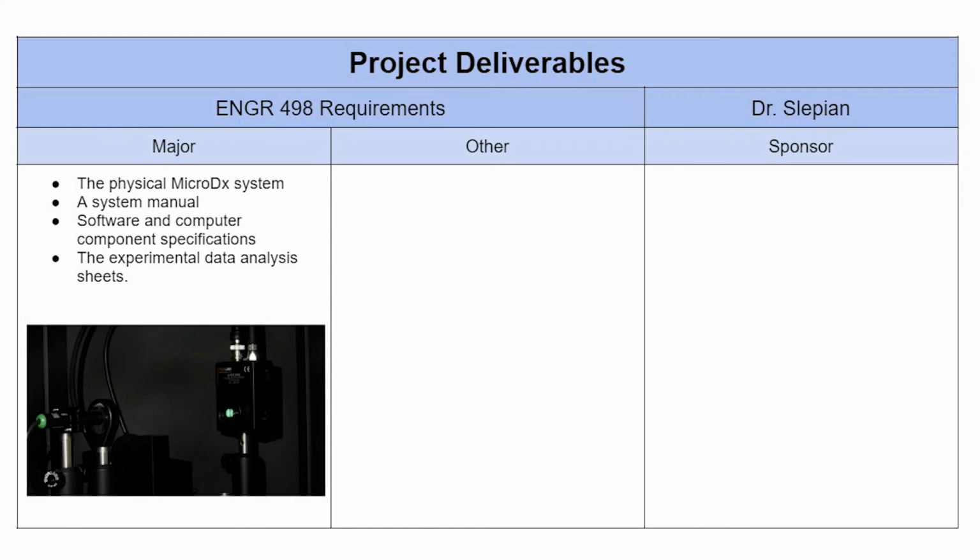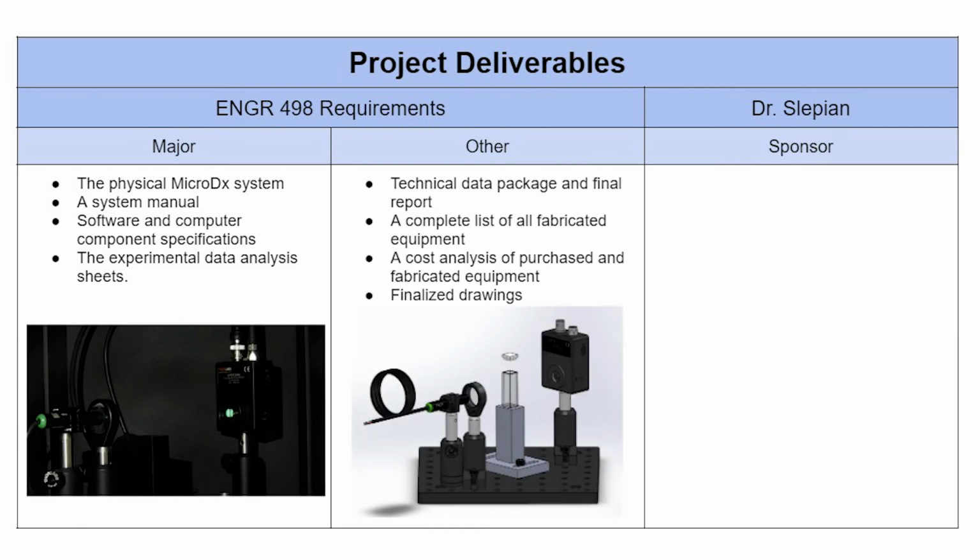Our deliverables for this project include the physical MicroDx system, complete with the system manual, software and computer component specifications, and the experimental data analysis sheets. Other deliverables include the technical data package and final report, a complete list of all fabricated equipment, a cost analysis of purchased and fabricated equipment, and our finalized drawings.